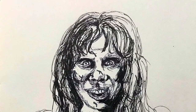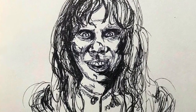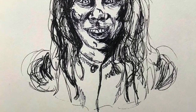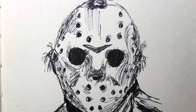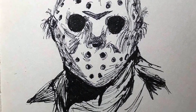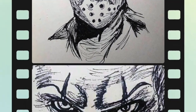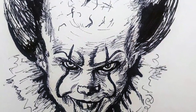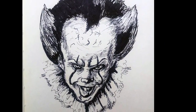Now, one of the all-time scariest movies ever made was The Exorcist, one of my favorite films, and here is Linda Blair, who played Regan McNeil. Everyone knows the spinning head and the vomit coming out of her in that one scene. Really cool. And a classic slasher villain, Jason Voorhees with the hockey mask from Friday the 13th, is an iconic Halloween costume and character. And a modern design for Pennywise from the 2017 It remake was a fun one to do, and before I forget, these are all done with Micron ink pens and Prisma markers.